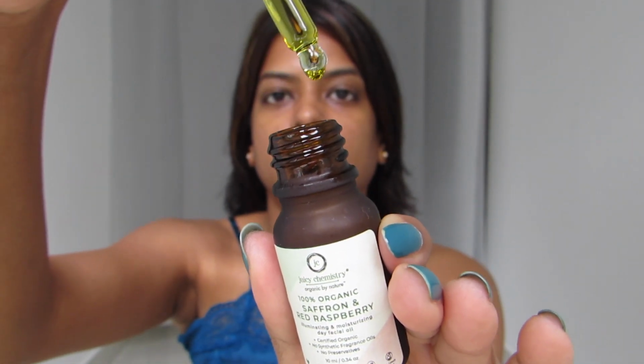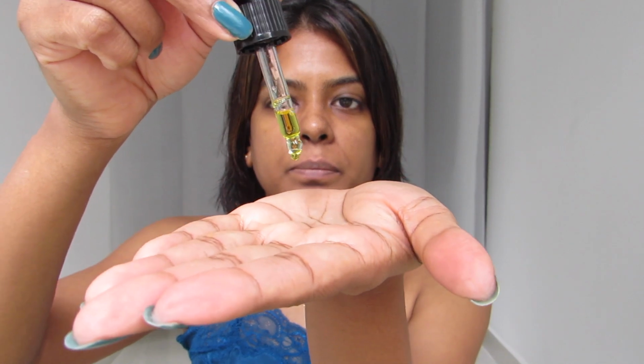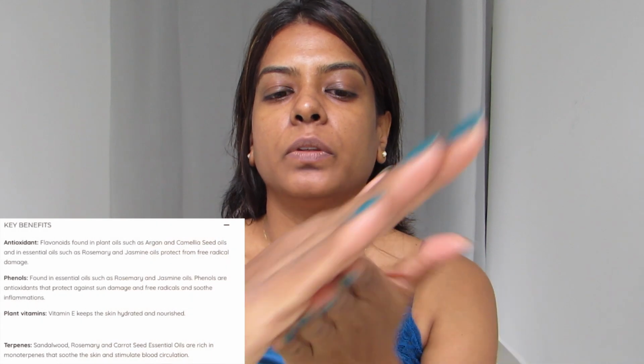So this is how it is, very watery. So what I do, I don't directly put it on my face, I put it on my palm, 3 drops, sometimes 2 if my skin is a little oily. Rub it gently all over my palm like that and press it into my skin like this. It smells so amazing. I love organic stuff, and Juicy Chemistry is one brand that can never go wrong, except for that sunscreen.